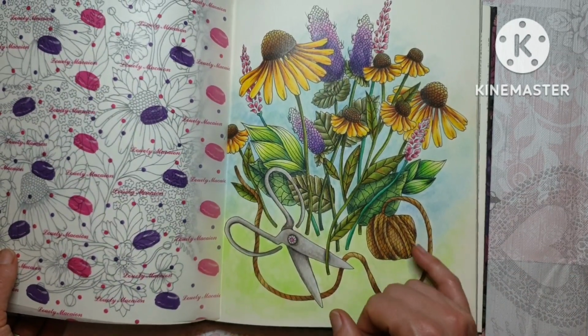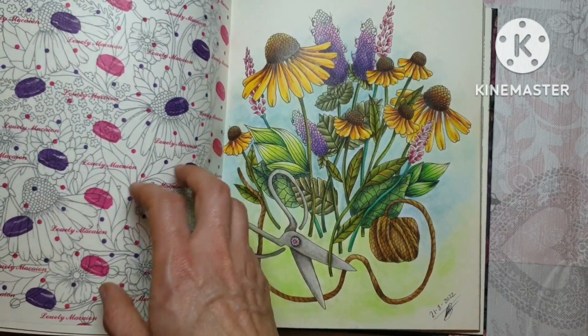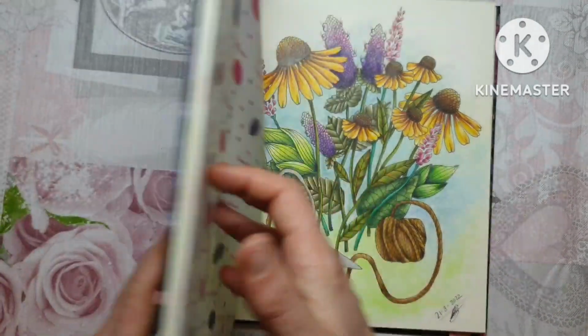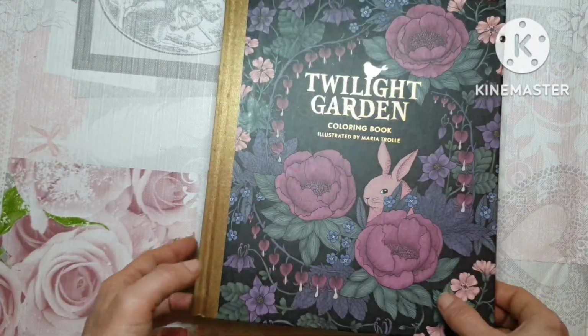I do think I need to practice yarn though. Get it a little bit more dimensional and accurate. But I like the gradient on these plants. So yeah, that is what I have done in the Twilight Garden by Maria Trolle.